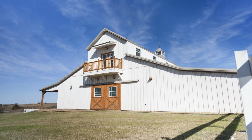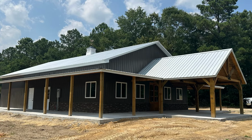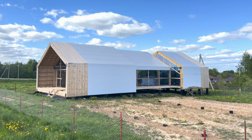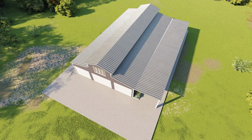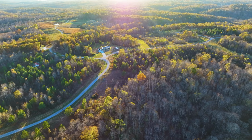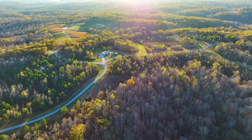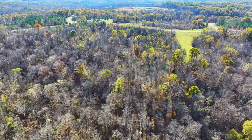A barndominium, also known as a barndo, is often a large metal building that has a portion of the interior finished as living space. If you're interested in putting a barndominium on one of these beautiful Tennessee properties, we'll provide you the name of 2 companies later in this video that offer full-service turnkey barndominiums on your land in Tennessee. And the Freedom Ridge team can also provide you the contact information for multiple lenders that will finance your purchase of just the land or the land and the construction of the barndominium.